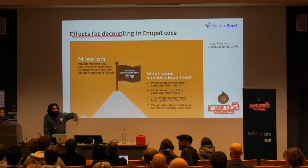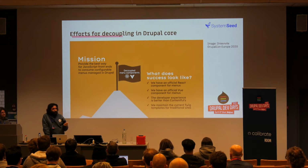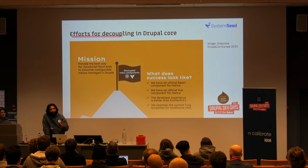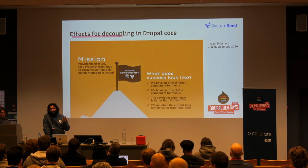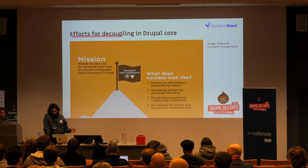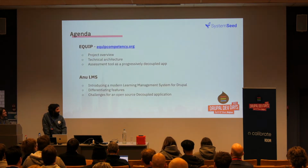One clarification, we are aware that there is an initiative in Drupal core about decoupling some parts of it, but we are not going to talk about those. Today we want to focus on the tools that are available today so you can decouple today. But we believe this is a great initiative. It's going to standardize the way things are decoupled in Drupal, and we hope for a great future, or maybe even collaborate with it at one point.